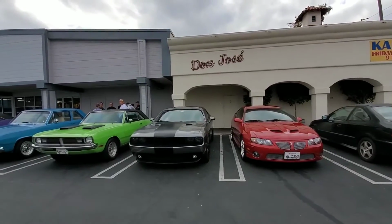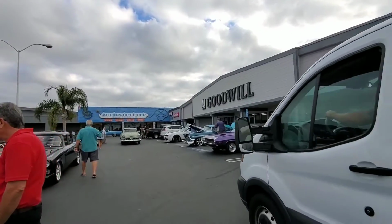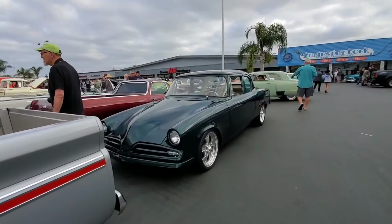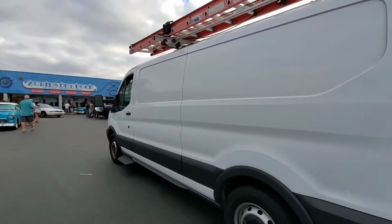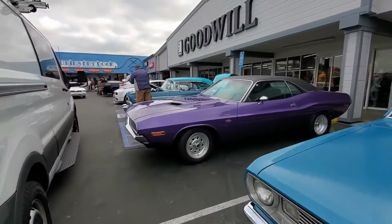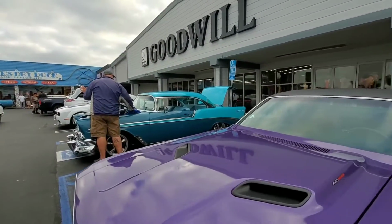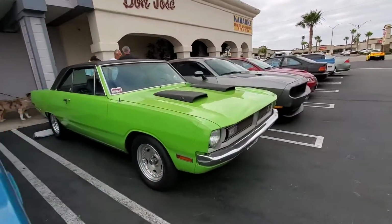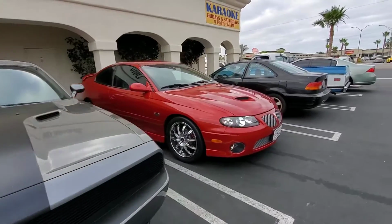This is Bill's GTO, we talked to you earlier, out of Nova. You got some Mopar row. Walk up here a bit. C10. Studebaker. White van. Mopars: Challenger 440, a '56 no-post Bel Air, two tone, being wiped down, Valiant, Dart, 340, modern day muscle car, and Bill's GTO.